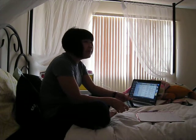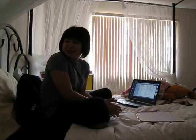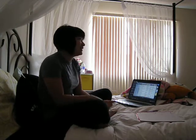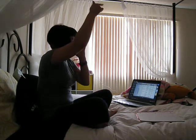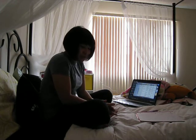If you notice, I am sitting in my new bed. My bed frame came in yesterday, and we put it together last night, and I'm so happy with it. It's so disgustingly girly almost. So excited. I'm going to put some flowers on the top railings here later. But anyways, it was a bit of an adventure with this bed.